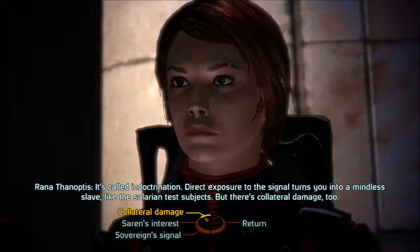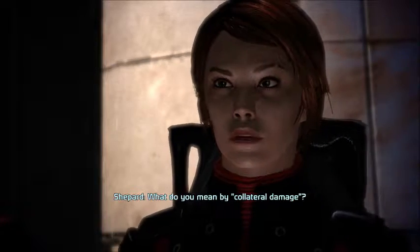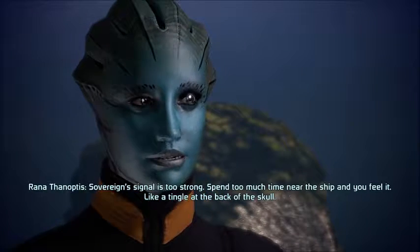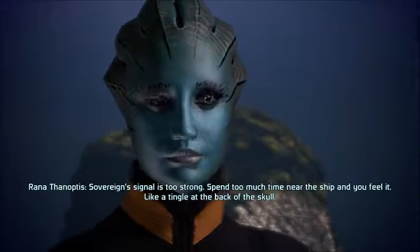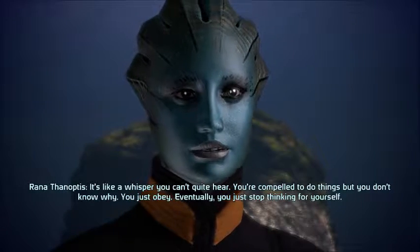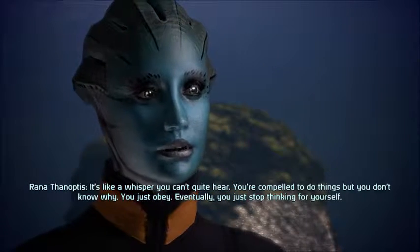So, collateral damage, what do you mean by collateral damage? Sovereign's signal is too strong. Spend too much time near the ship and you feel it, like a tingle at the back of the skull. It's like a whisper you can't quite hear. You're compelled to do things, but you don't know why.